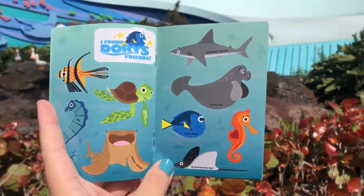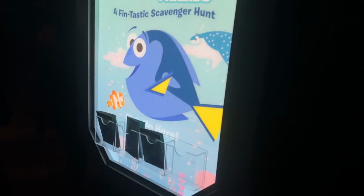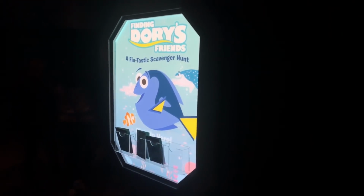This new experience offers a fun and interactive way for guests of all ages to learn more about the varied sea life throughout the pavilion. The soft cover booklet includes a full 2 pages of 10 stickers featuring a variety of sea life, all in cartoon form to appeal to kids and adults alike.